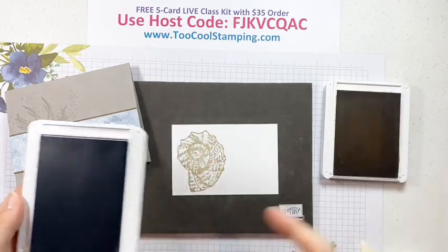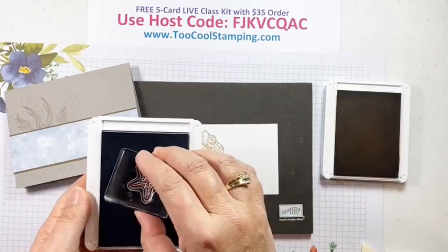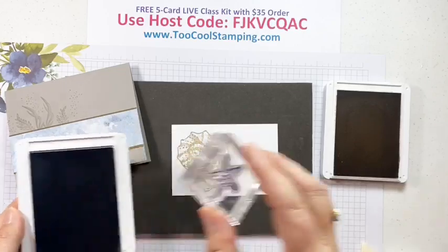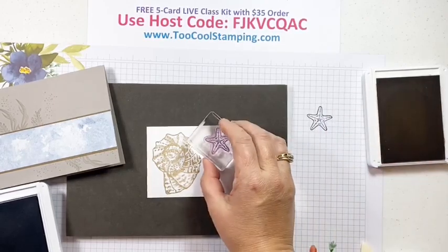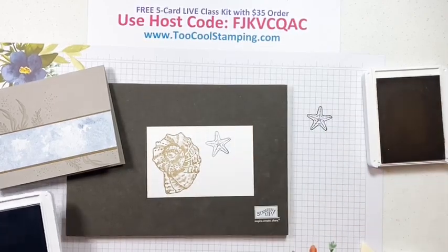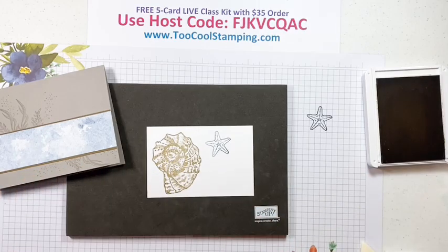So if you don't have it, you can use Seaside Spray, which would totally match perfectly, or you can use Misty Moonlight and just stamp off and then stamp, and that is really close to Seaside Spray. So that's just a little tip. So if you still like Seaside Spray, and I know it's going to be gone, you can still take advantage of that and play with it if you just stamp off the Misty Moonlight.